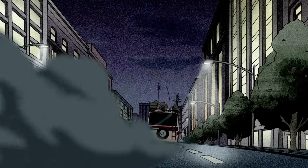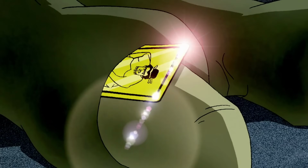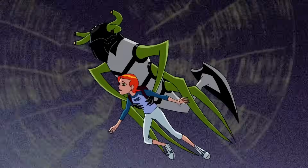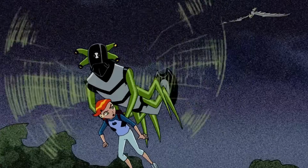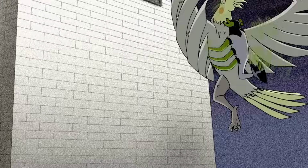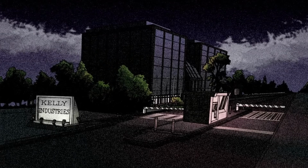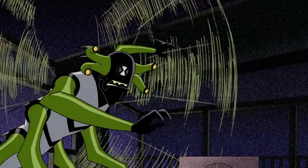Ben and Max track down Gwen using a clue dropped by Anemo. Discovering Anemo's target is Dr. Kelly, the award recipient. Stinkfly rescues Gwen from the mutant parrot atop the Washington Monument and battles it with Max's help. Max directs Stinkfly to stop Anemo at Kelly Industries, where Stinkfly saves Dr. Kelly from the rampaging T-Rex.